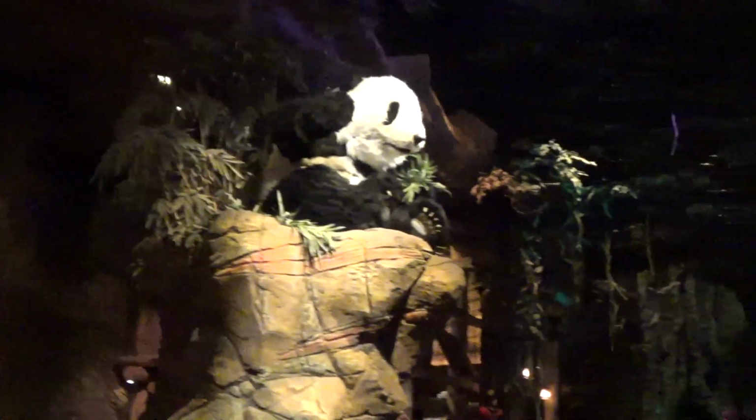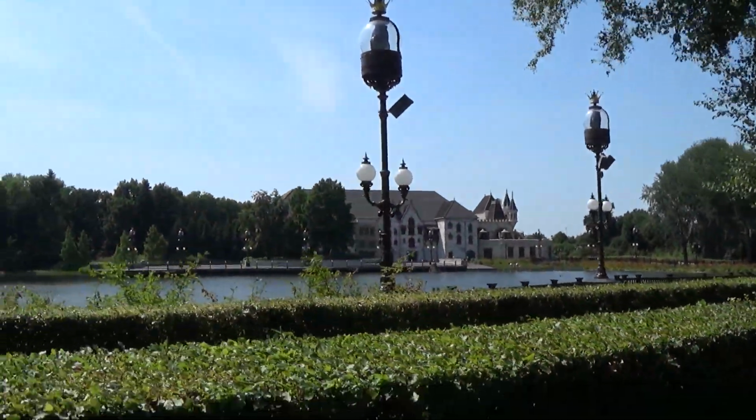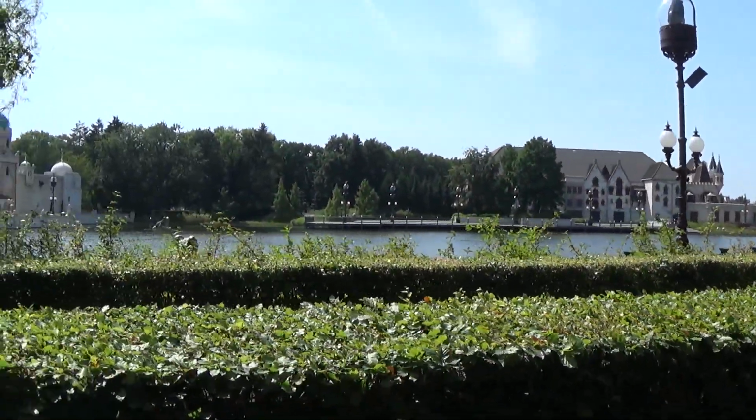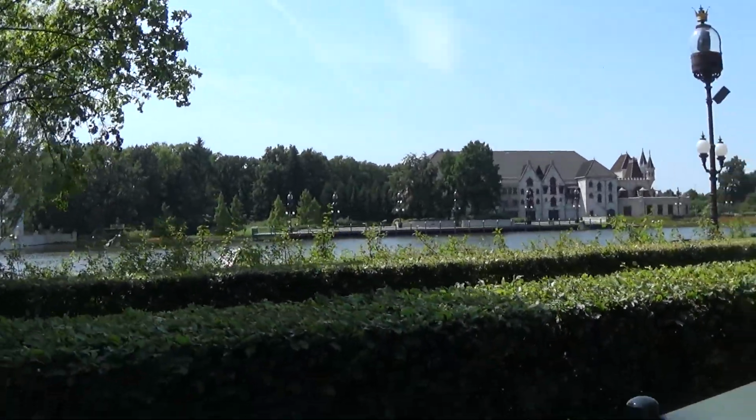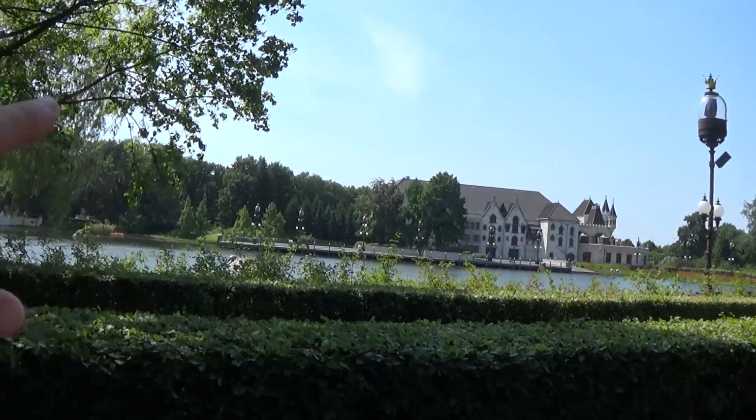Really nice food there, enjoyed that, and a really good themed venue. Talking of theming then, another massive draw for Efteling for me was the lake show, which launched a couple of years ago on this lagoon just here.